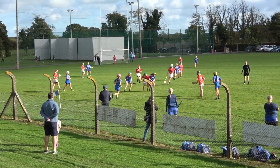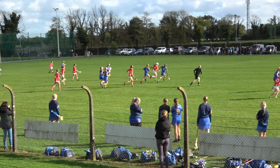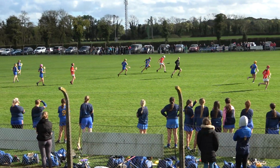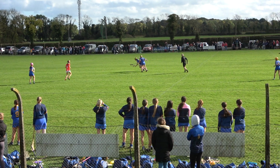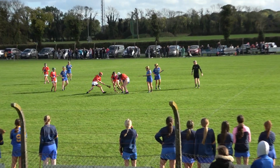So ball cleared out here towards centre forward, but it's won again by Emma Hannafin. Emma should put this in her stick, which she does, carrying the ball. The man played her stick. Really well played by Ciara Ford, but Emma tries to win it back. Does she win it back? There's 3 of them around Emma every time she gets the ball.